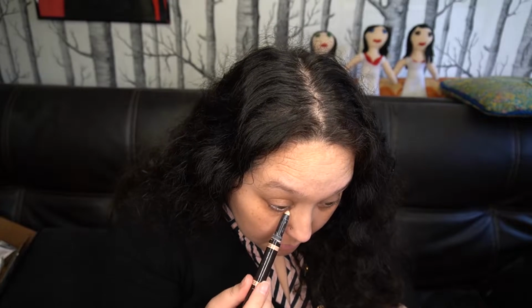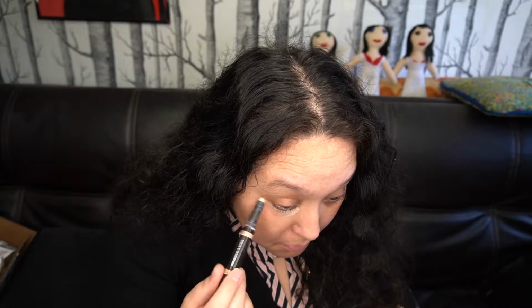So I'm going to be using Laura Mercier concealer, the Secret Camouflage. I love this stuff. It works really well for me. I feel like the trick for me is just to use it really lightly and not to like cake it on. And it works really well.